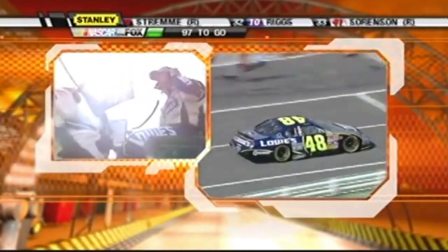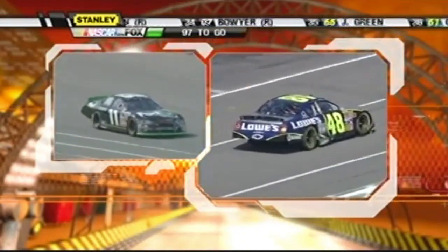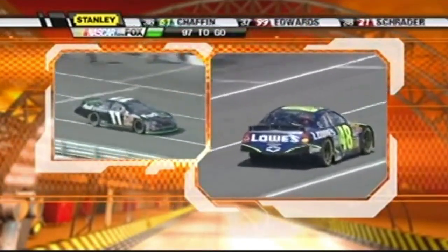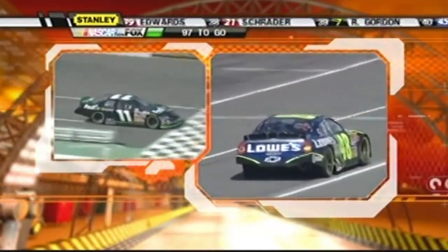Jeff Gordon, Mark Martin have made stops. So is Tony Raines. The problem is, Mike, that the line where they start timing is way back further than I think I remember it being toward turn 3. There's a huge section right there that they're coming in and they're missing it.